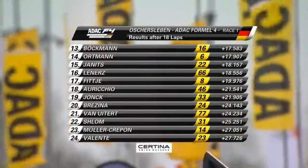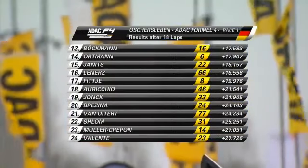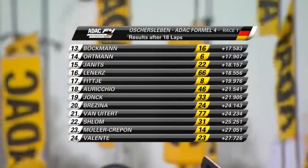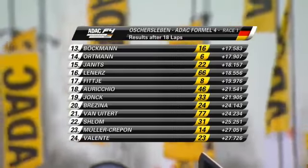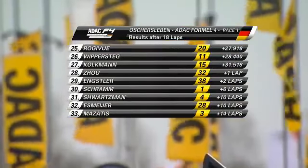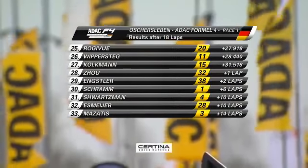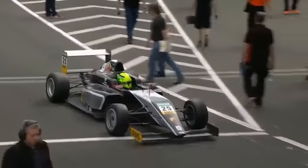Bockman, P13. Ortman, 14. Janets, 15. Lennart, 16. Vitya, 17. Ariccio, 18. Jonk, Brezina, Van Uter, and Schlom, and Muller-Crepon. And the rest of the runners there for you. Perfect situation where our commentary box is. We can see the cars into the box right now of the top three as we watch Mick Schumacher then make his way down the pit lane.